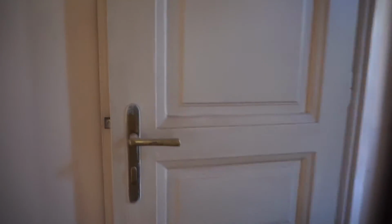But we won't change these gorgeous doors, because just look at them. They're perfect. Also hardwood, but they need some TLC. They need some TLC just to clean them, wash them, and maybe next year we will sand them and paint them.